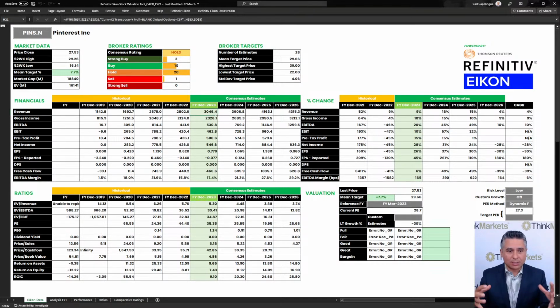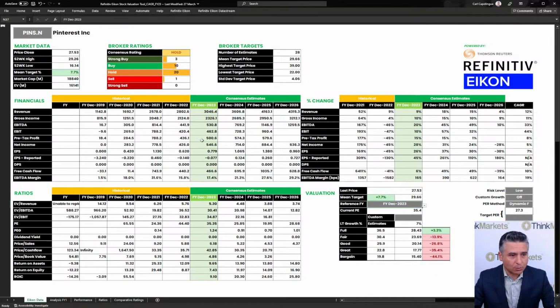And it collates them and says, okay, well, what's the average revenue expectation from 28 big brokers and research houses? And they reckon about $3 billion by the end of this calendar year, 2023. And then you go forward, and you can also go backwards as well. So you can see, well, what's in the bag?